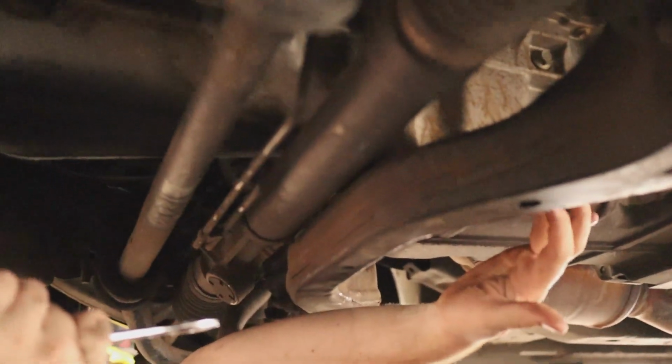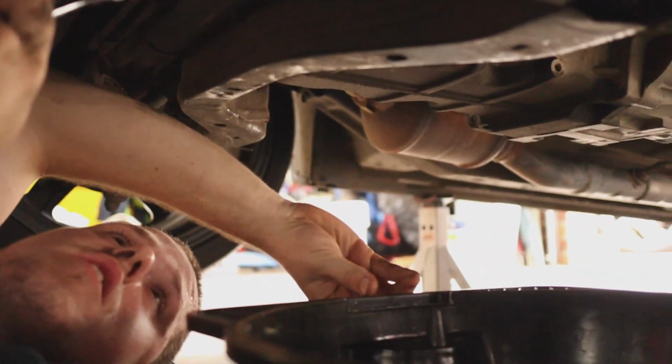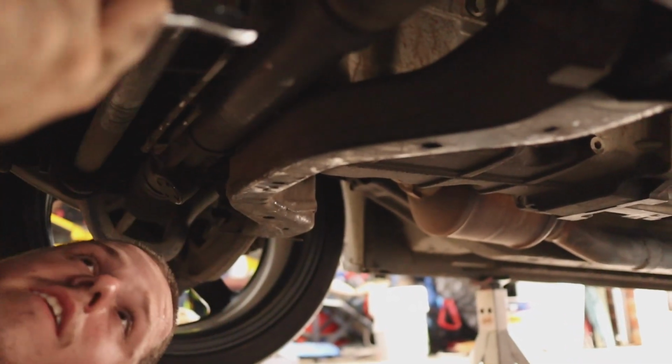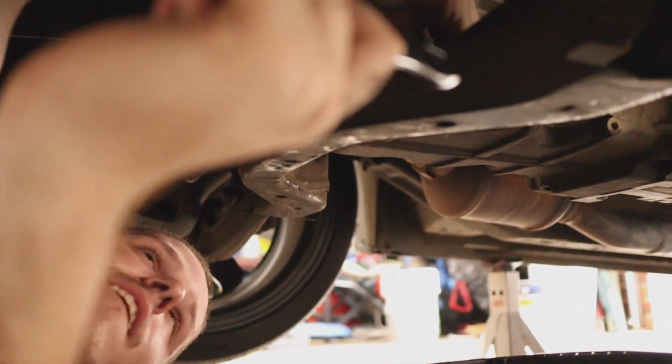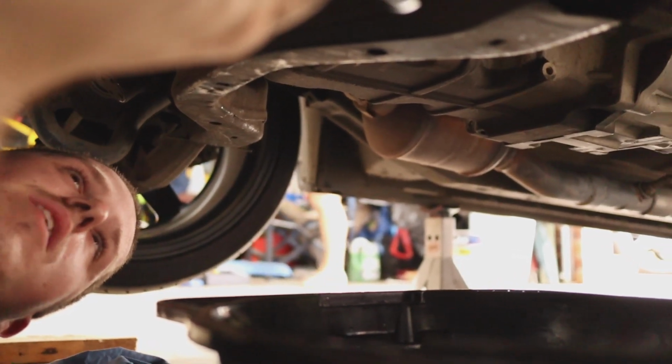Oh, I'll see it when it pours out. It's going to pour on your head. No, it won't. Not if you move that. Hold up. Come on, man. That's going to be like fire. Hold up. Is it going? Yeah. Or is it hot? I'm just waiting for the plug to cool down.